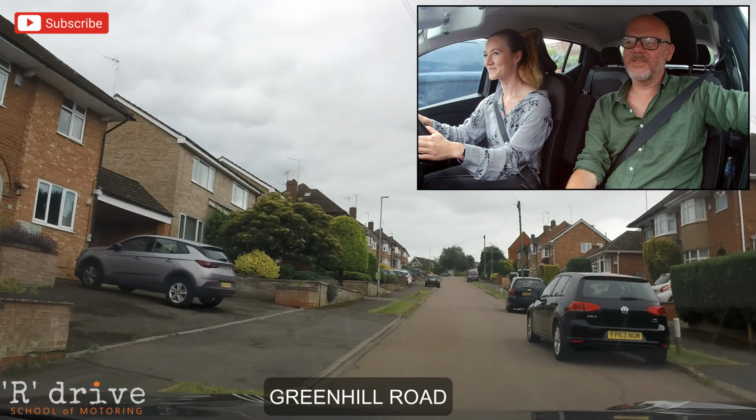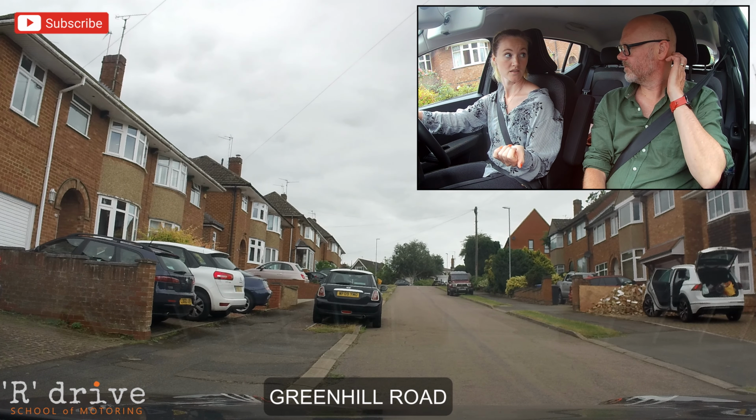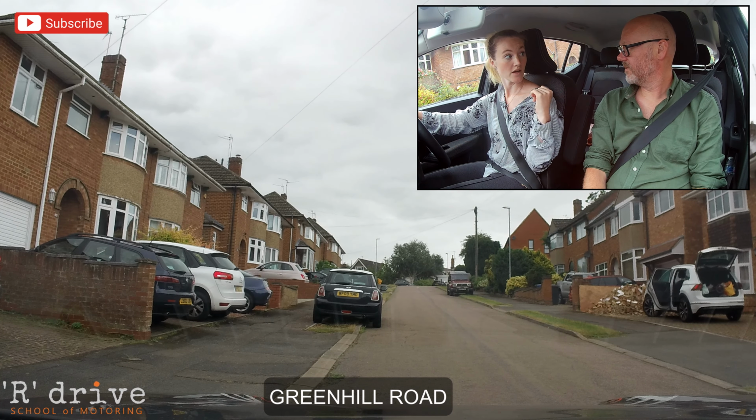Okay, drive on when you're ready. Hill start. So now we would have covered the angled start. May have done. No, we have. From behind that parked car, didn't we? Yes. That white car. Incline start. You're still doing an incline start if you've done a parallel park as well, though. That'd be one.